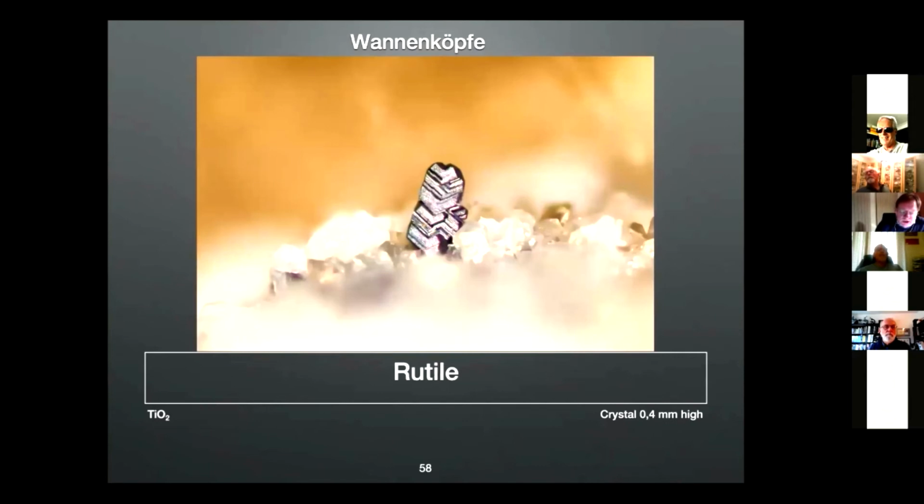This is, without any doubt, rutile. The metallic luster and the neat twinning with angles of 120 degrees are conclusive. There's no doubt about it here.